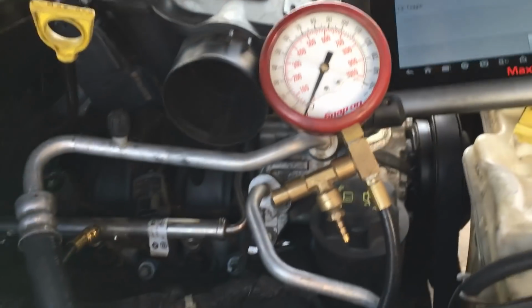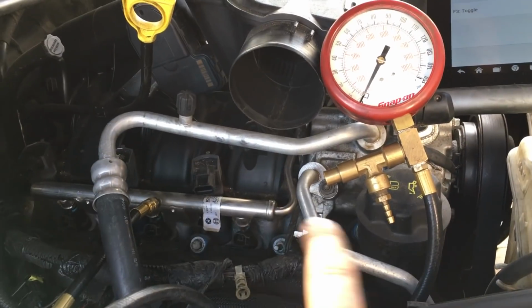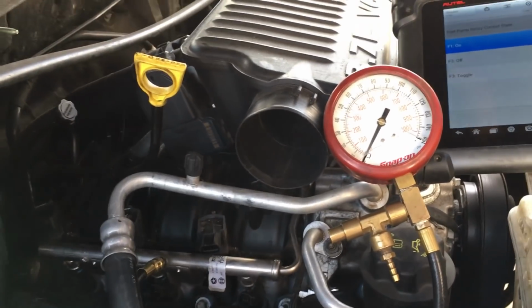So at this point, I think the next step is to unbolt the fuel rail, pressurize the system, and then see if that fuel injector is leaking. So let me go ahead and unbolt this fuel rail.